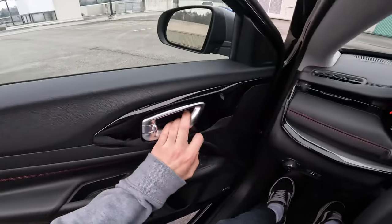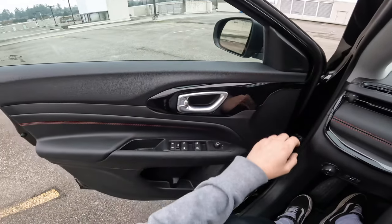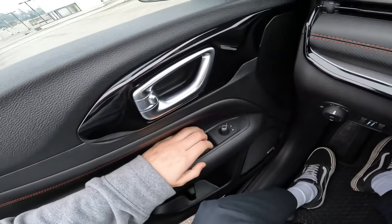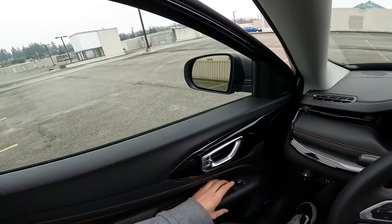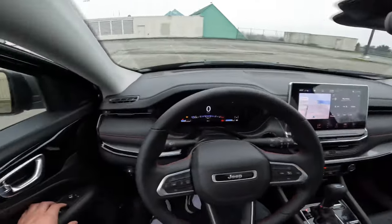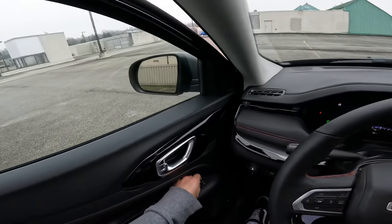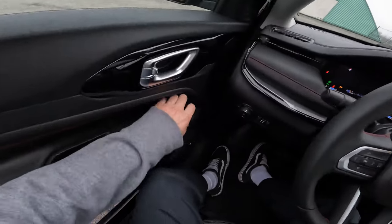We're gonna open up the door here. We got a chrome style door handle right here with the high gloss black going around it, which is very nice. Our window controls, I love these buttons. They're like the thick plastic, which is very nice. One touch, open that up just like that. And then you can control the same thing in the back. We got our mirror controls just right here, which is super cool, very nice.